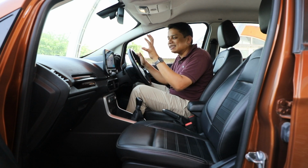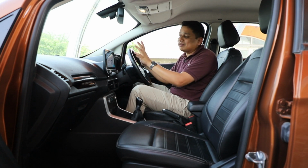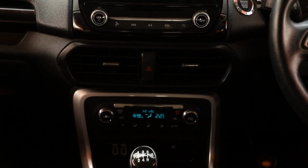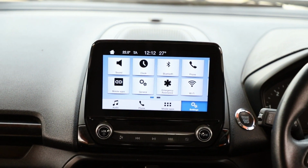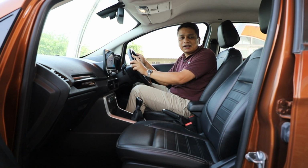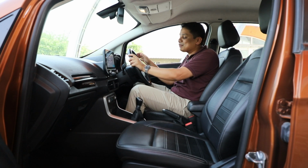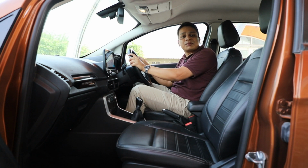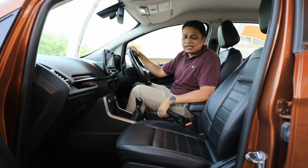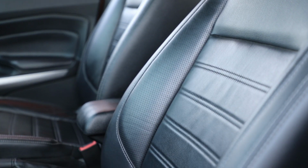In fact, I would say that at this price point, this is the best touchscreen on offer, even though it might not have all those connected apps, but this is the best system on offer if you consider yourself someone who just loves using the touchscreen inside his car. In terms of overall equipment list, this car gets tire pressure monitor, automatic headlamps. It also gets the distance to empty meter and a host of other features. And in terms of comfort, both these cars are evenly matched. The seats on this car definitely seem to have better cushioning and are at par with the Venue.